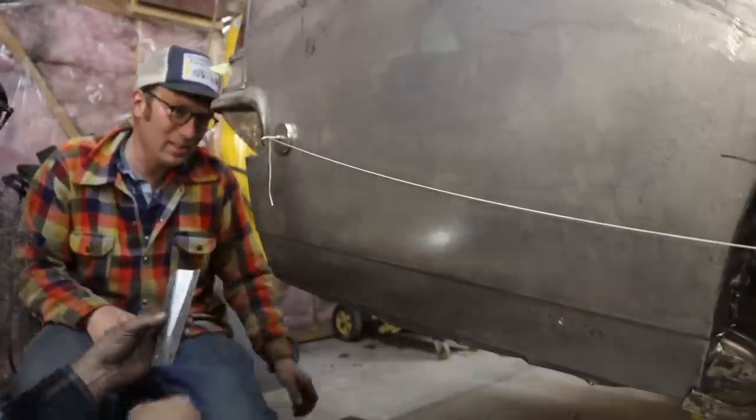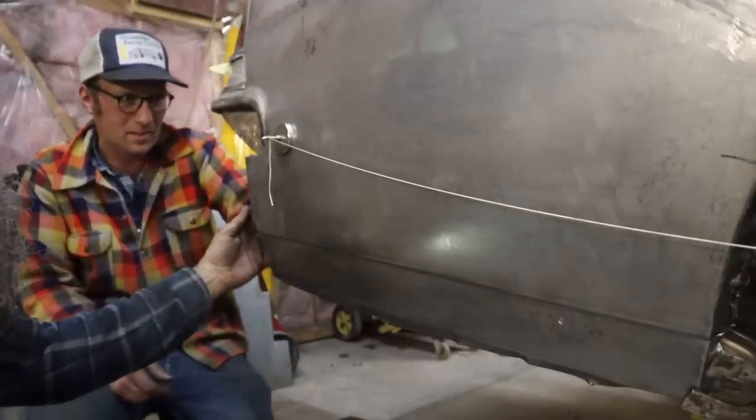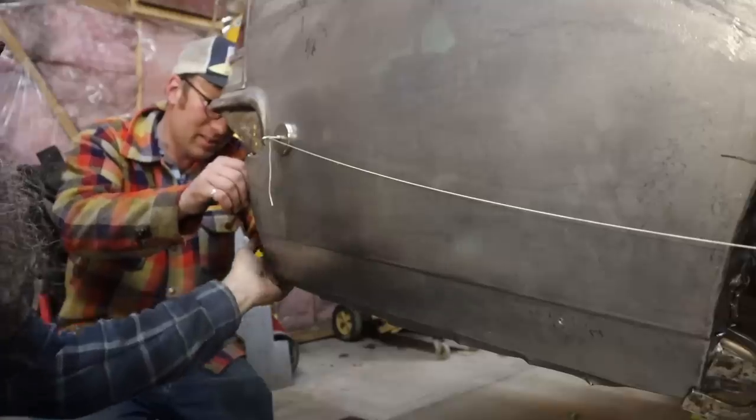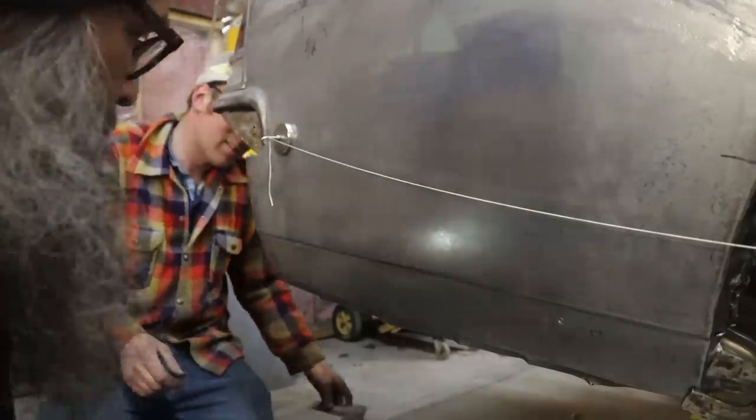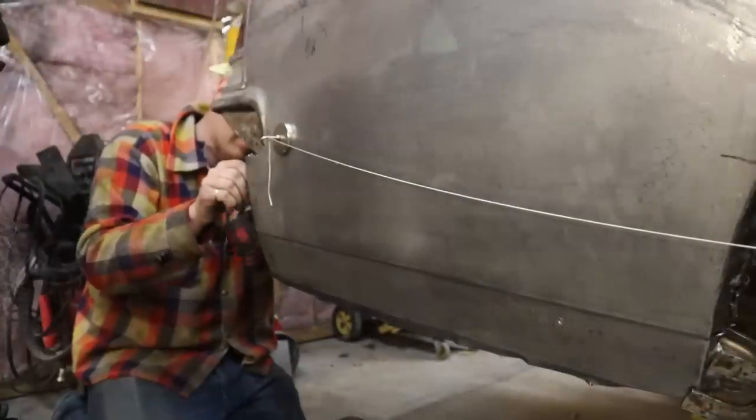Right? Now that was one screw. Like this, right there. I swear it fits better. It fits better now, yeah. Okay. That's what we're gonna say anyway.